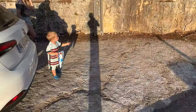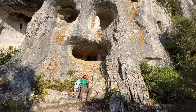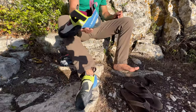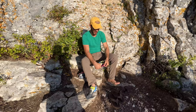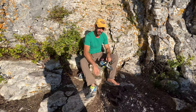You saw the dogs? Just for the record, what I'm about to do is not soloing. I'm not sport climbing. I am high ball bouldering. I really like these La Sportiva Skwama shoes, but the only thing I don't like about them is barefoot. This, what is this, not Velcro, it's like the stretchy material. It just doesn't feel good on the foot.